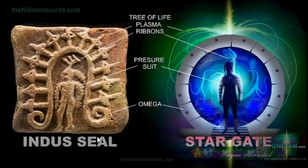Another Indus seal, just to quickly show the Omega. They knew the Omega symbol as well as a gate, the deity popping through the gate.